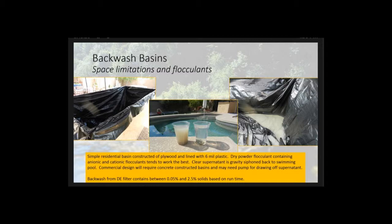This is a little example that I've used at my house for a number of years. I have a DE filter, can't backwash into sanitary, and so I just built a backwash basin. My kids made me turn that into a little fort, but it's a very simple construction for the backyard. I just add a flocculant during the backwash cycle, and I can recover and use siphon action to transfer that clean supernatant back into the pool.